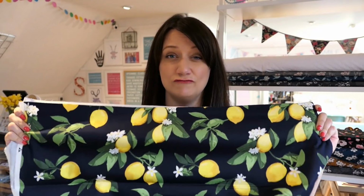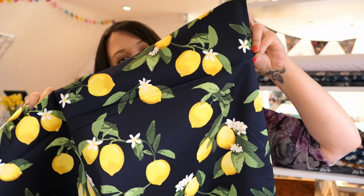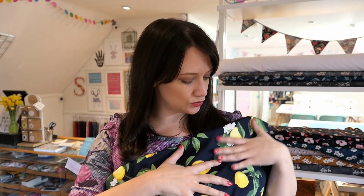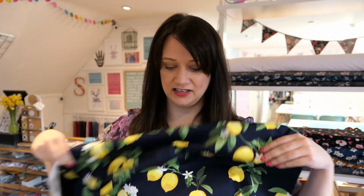It's 95% cotton, 5% elastane, so it gives you a really nice bit of wiggle room. This is the navy background, and we've also got it on a powder blue background as well, and I can just see this making the loveliest summer dress. Perfect if you're going to weddings or just somewhere nice for the day. It would make an amazing pair of fitted trousers, or a pencil skirt, something like that. That is perfect.